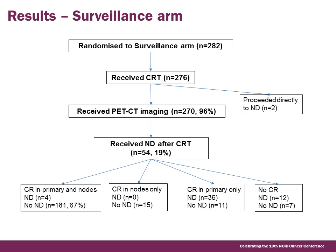As for those in the surveillance arm, as you can see here, 96% of them managed to have their PET CT scan, and almost 20% of them needed or had a neck dissection.